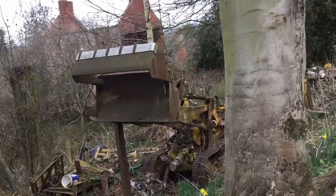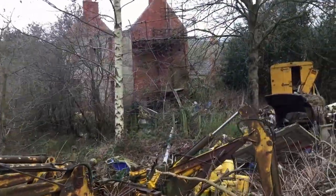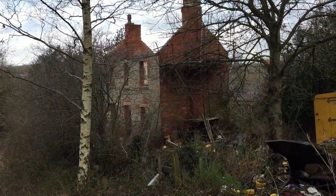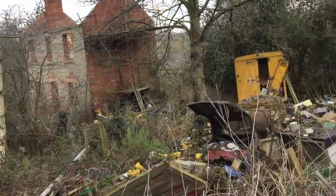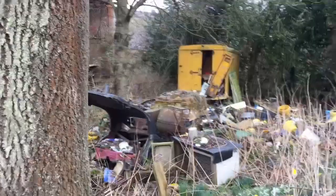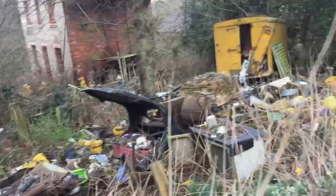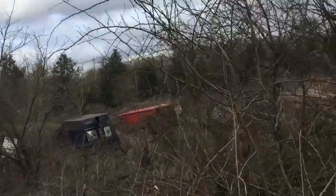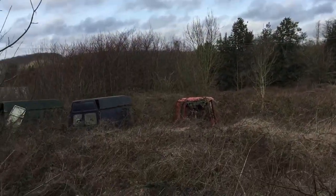There's an old digger type thing here. And there's this old house, no roof. Some sort of, I don't know, 1950s vehicle with the roof cut off. The old van buried down there in the brambles, diggers, all sorts. Yeah, that's pretty fascinating.